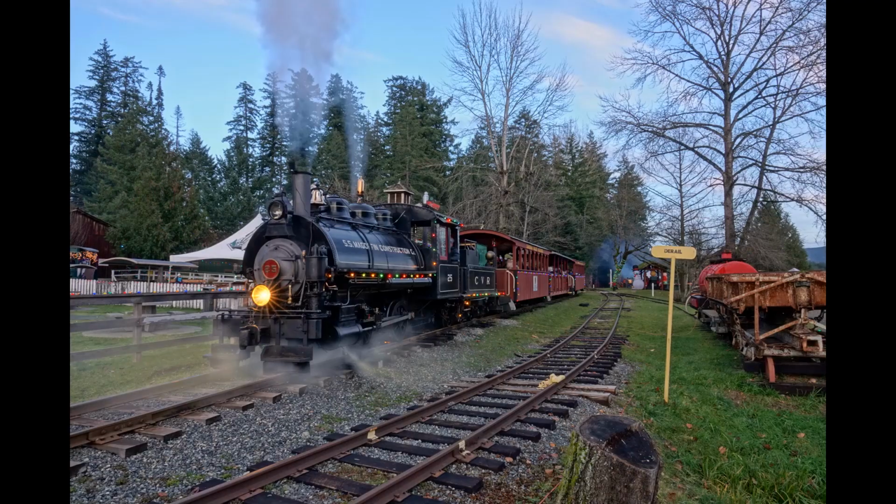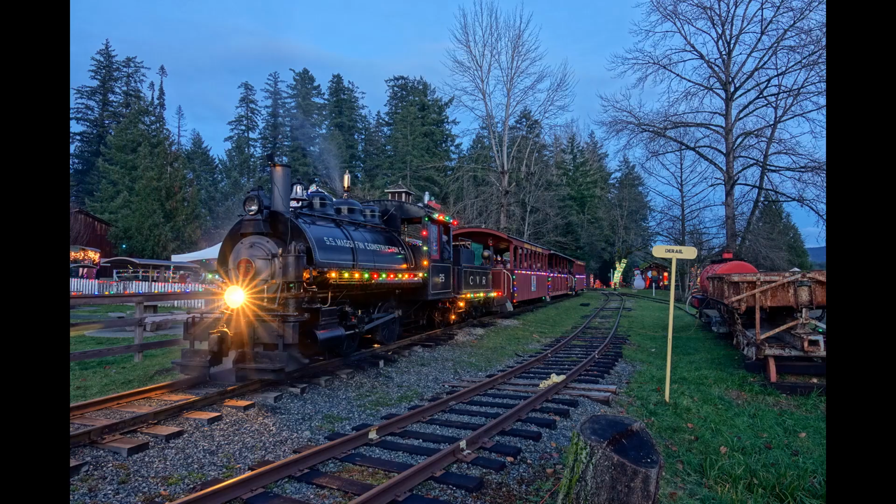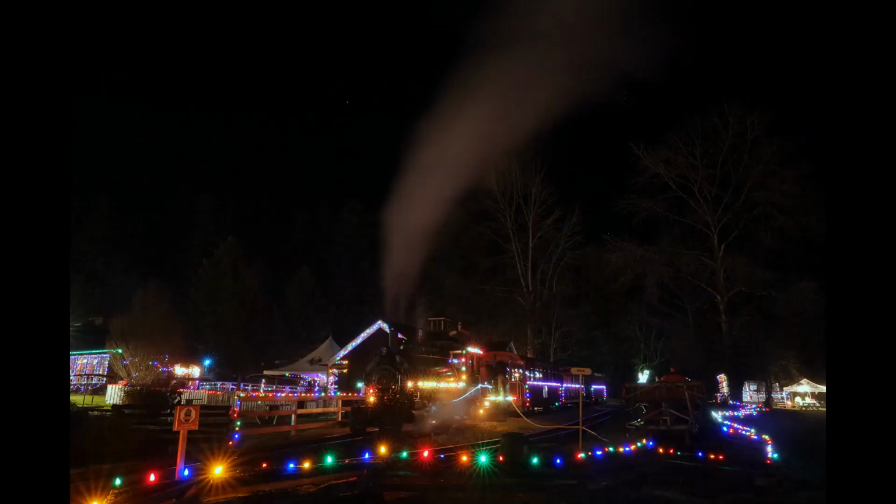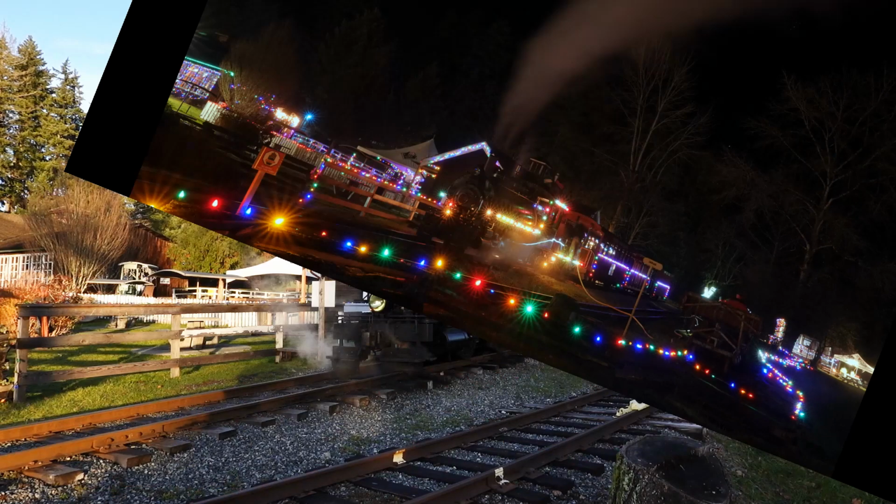The first train would leave about 4:15 p.m., and after that, the sky darkened really quickly. So for a while I had nice dusk lighting, and then I had darkness.